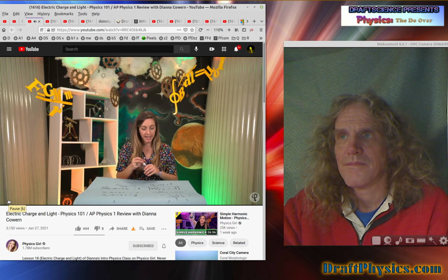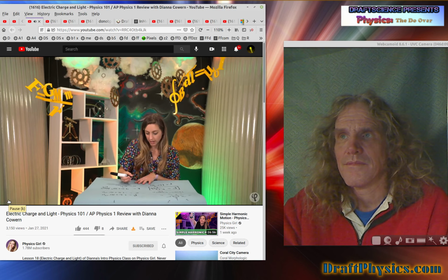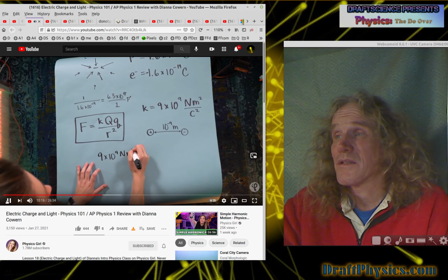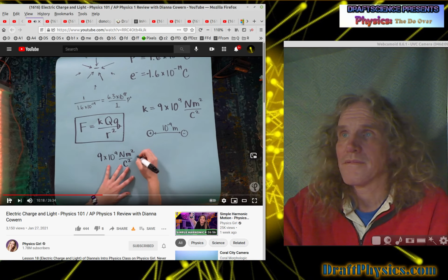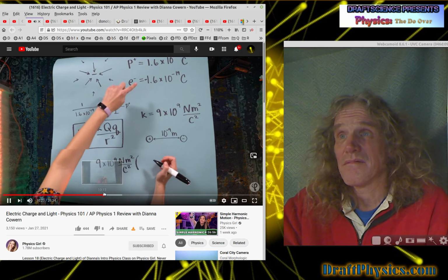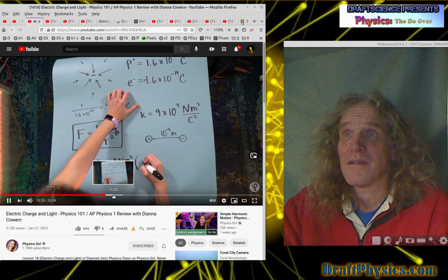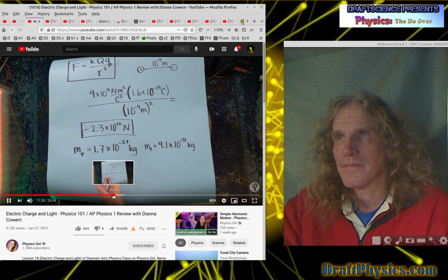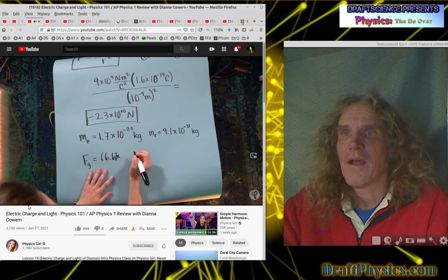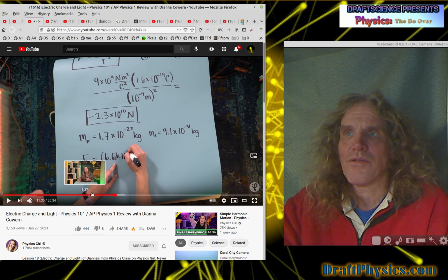So the force in this case is going to be my K, so 9 times 10 to the 9th Newton meters squared per Coulomb squared times my two charges. And they're the same magnitude, so I'm just going to square it. And remember to add a negative. So I'll put the negative in front. Yeah, we'll jump ahead. So if we compare this electric force to the gravitational force between them, we would get force of gravity is G, which is 6.67 times 10 to the minus 11. So this is old obvious stuff.